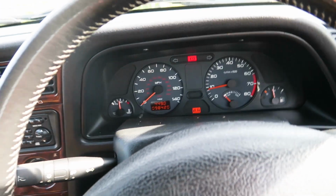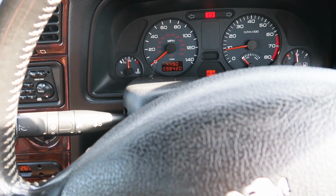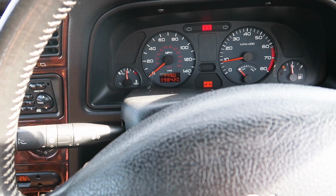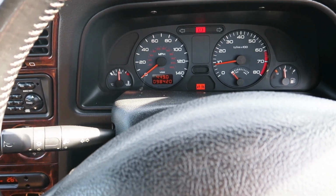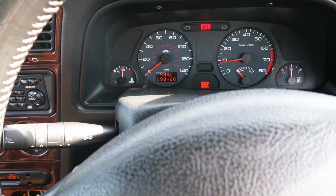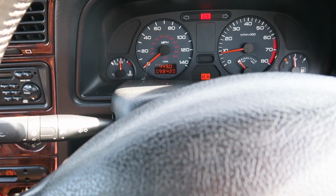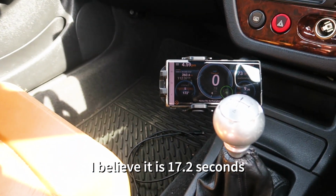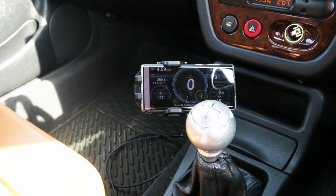So I'm pretty happy. With 9.36 as a 0 to 60, I'm pretty happy with that. So that dispels the 11 point something that was claimed. I'll have to look up what the claimed quarter mile is. I have no idea. So I'll have a look at that and let you know in the captions here. But 17.0 something doesn't sound too shabby to me for a 21-year-old car.